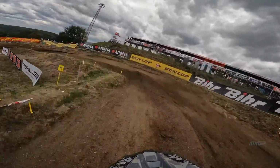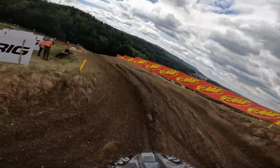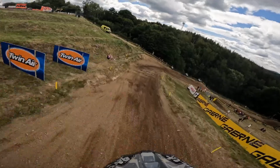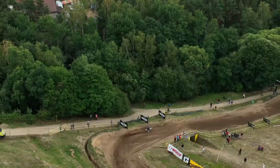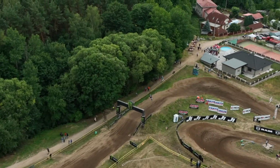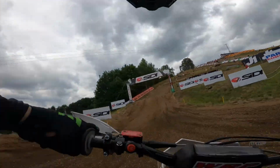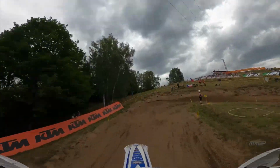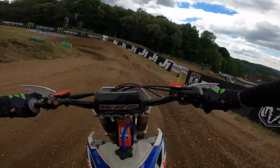And then we step up into the left-hander behind pit lane. A long sweeping left-hander. Eventually falls away on the exit over a double. Again, you can cut to the inside or swing across the outside of that right-hander. We step down and then we hit the Monster Energy jump right at the bottom end of the circuit. We turn right, step up over the city step-up jump into a 180 right. We then drop downhill into a 180 left.